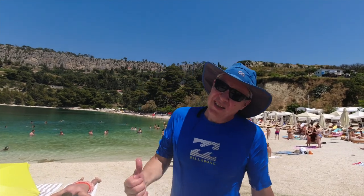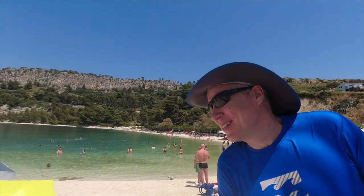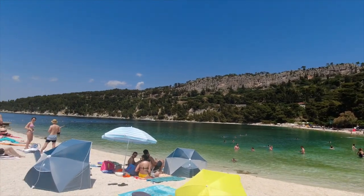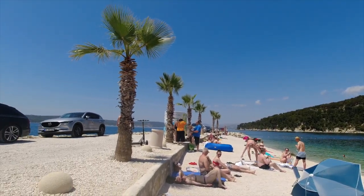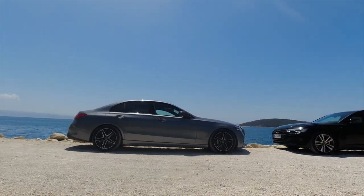How are your feet? It's a little cold. I think so. It's lovely. It is lovely. Yeah, it was certainly worth the hour's walk from our anchorage to be at this lovely swim hole just on the very edge of the city.